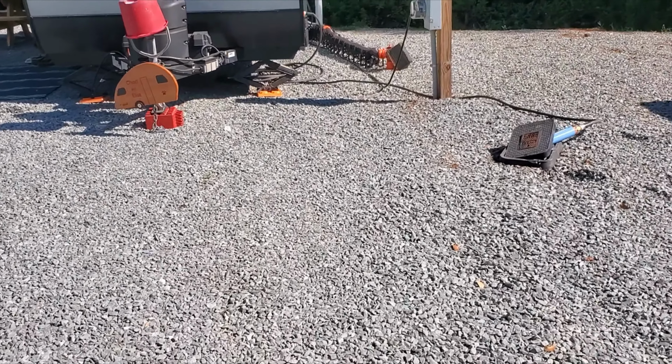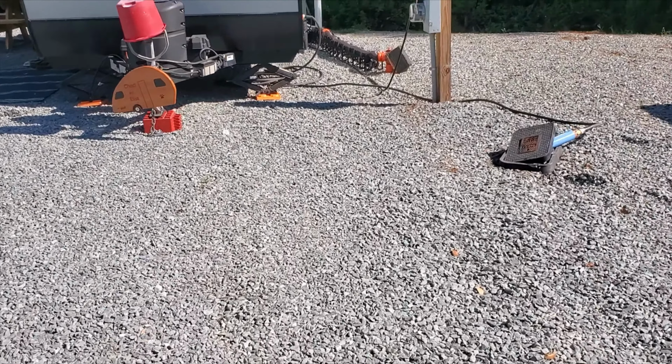So you come around, we're hooked up to 30 amp. There's also 50. So there's our water right there. And if you're here in the winter, there is a little cover to keep it warm. Then our electric meter, and electric is included with our monthly rate. I don't know what the deal is if you're here longer, but we've got 50/30. And we do have a sewer hookup as well.